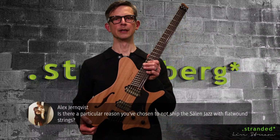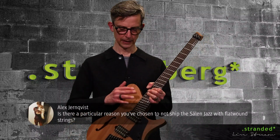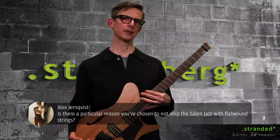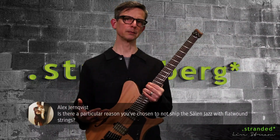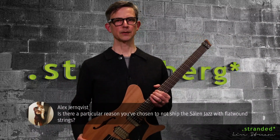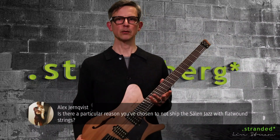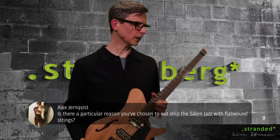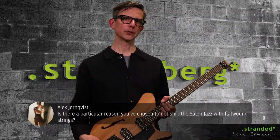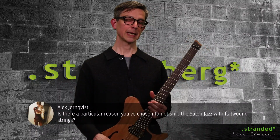This will do anything, and it will do it well, but it's styled as a jazz guitar. It has some of the stereotypical features and attributes of a jazz guitar, but it is a Strandberg, and it will do anything you ask of it, really. And it is fairly easy and straightforward to change strings to flat wounds, and it will happily take it.